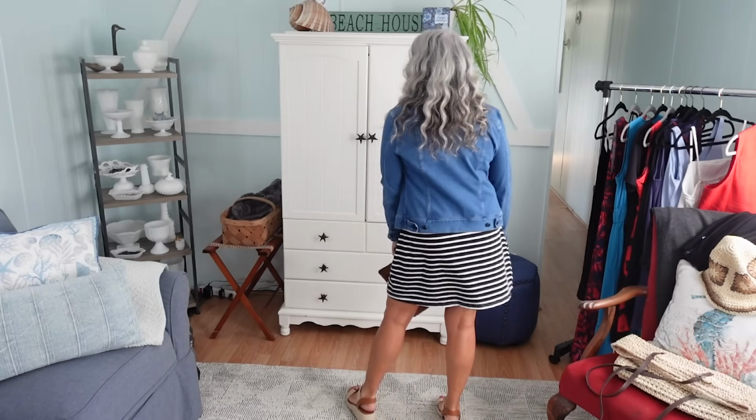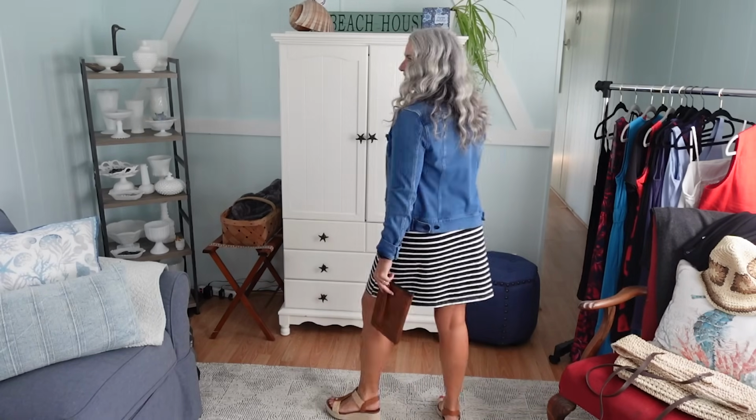You could dress it up with these Vionic wedges and a light sweater for a casual dinner out. And honestly, $17 is just a great deal for an easy summer dress. As you can see, it does just have the front patch pockets as opposed to the side pockets like most of the other dresses have. So the pockets here are probably not as functional as most of the other dresses that I'm going to be talking about.